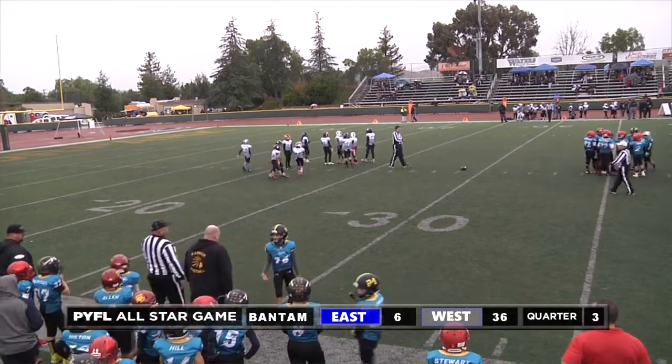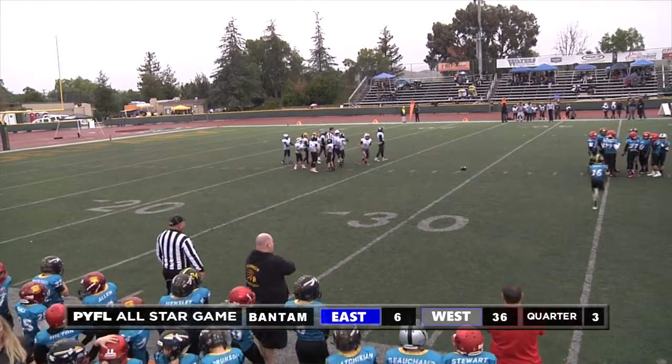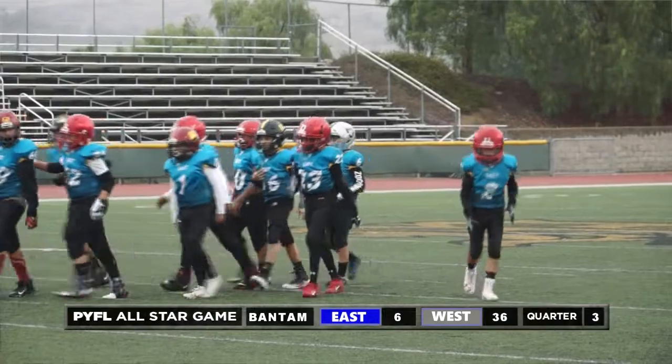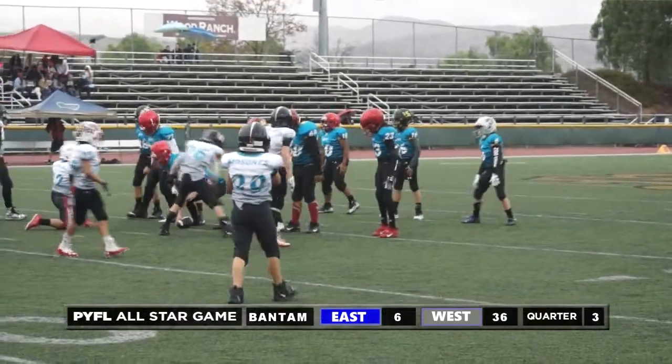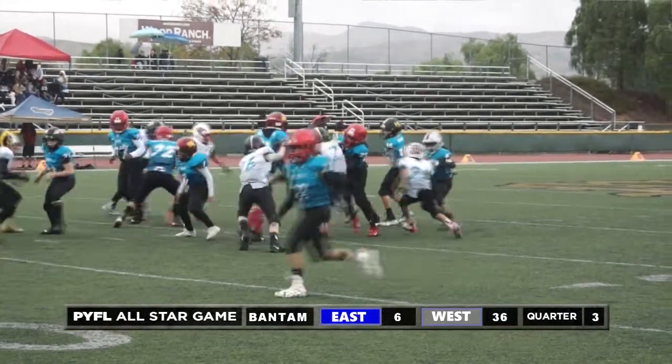It's tough running against this West team, as the score would indicate. But congratulations to the East for continuing to fight and try. I'm telling you, give me a touchdown right here. Cut it loose. See what Kenneth Berry can do if indeed he elects to throw it. Nope, they're going to run it.